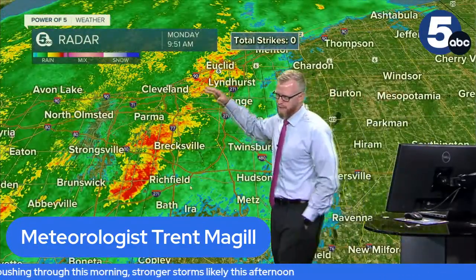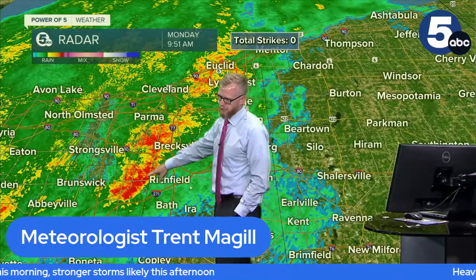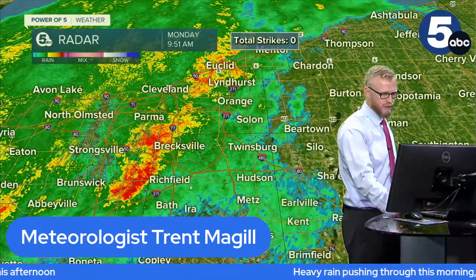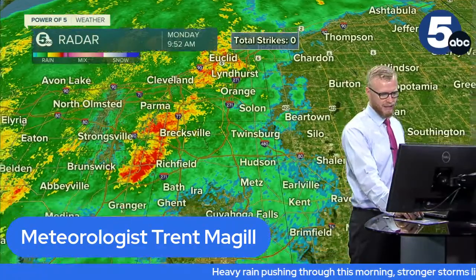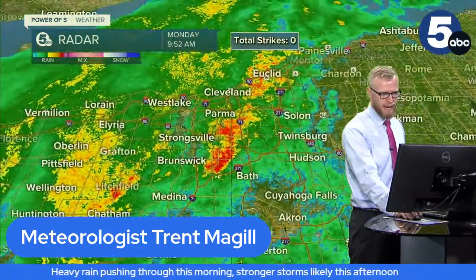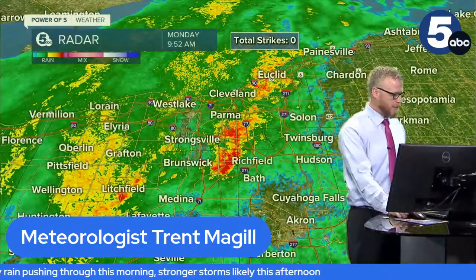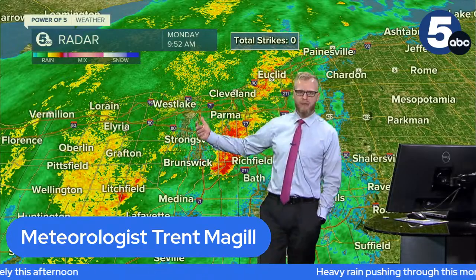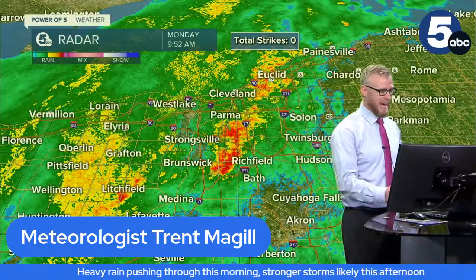So even though this heavy rain from Euclid, Lyndhurst, down through Parma, all the way into like the Brunswick, south of Strongsville area, Medina, even though that's really where the heavy rain is, back behind it, it's still raining pretty steadily. So you've still got the concern for some ponding on the roads and low visibility, but it's just wet. There's no lightning with it. No thunder. There's no big wind with it. I'm not talking about big thunderstorms, and I'm not talking about any hail or anything like that.